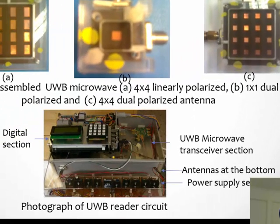Bottom photograph shows our first developed conveyor belt based chipless RFID reader. Here the different sections like digital section on the top with keypads and also LCD display, the ultra wideband microwave transceiver section in the aluminum casing, and the antennas at the bottom. Then the side is the power supply. That's the first development. Recently we have developed the handheld reader in a commercialized packaging that can read the chipless RFID tag in between 4 to 8 GHz.